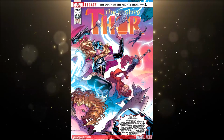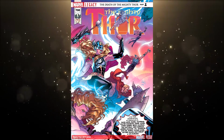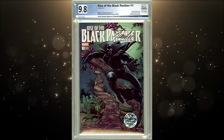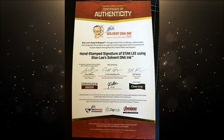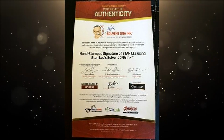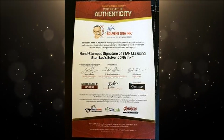This blood would later be found in several Marvel comics such as Mighty Thor number 700 and a variant cover of Rise of Black Panther number 1. These comics would range from $500, claiming to be hand-stamped with Stan Lee's solvent DNA ink.